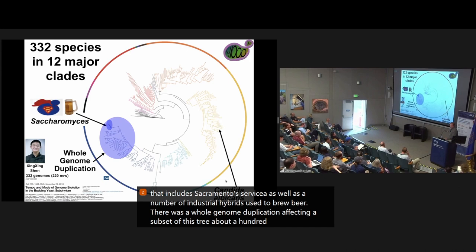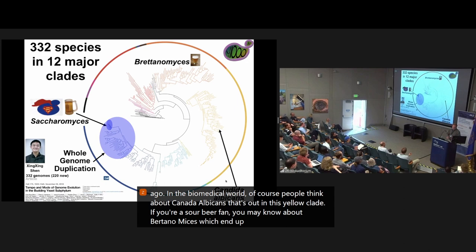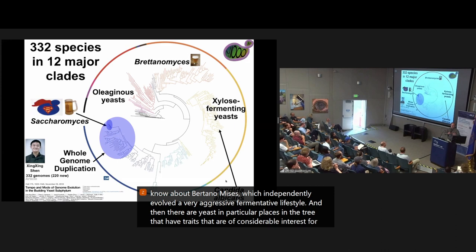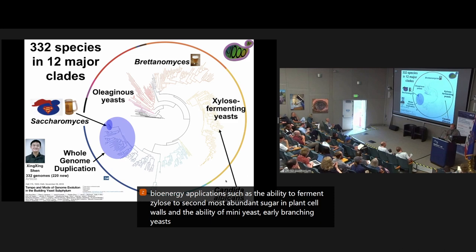In the biomedical world, of course, people think about Candida albicans. That's out in this yellow clade. If you're a sour beer fan, you may know about Brettanomyces, which independently evolved a very aggressive fermentative lifestyle. And then there are yeasts in particular places in the tree that have traits of considerable interest for bioenergy applications, such as the ability to ferment xylose, the second most abundant sugar in plant cell walls, and the ability of many early branching yeasts to produce large quantities of lipids, the so-called oleaginous yeasts, such as Yarrowia lipolytica and Lipomyces starkeyi.